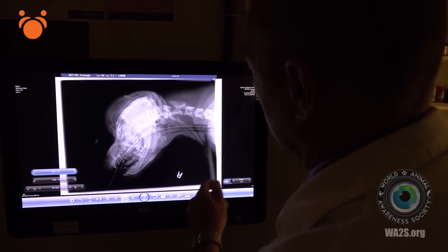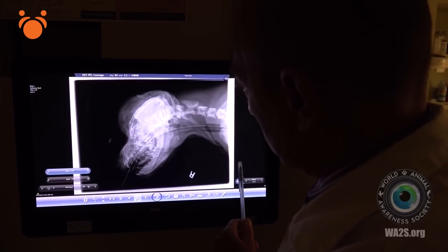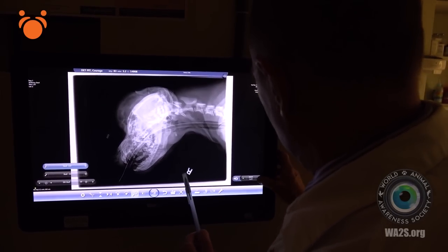This structure here, that's a trachea tube. The baby was under anesthesia while we were doing this. Let's look at our next radiograph.